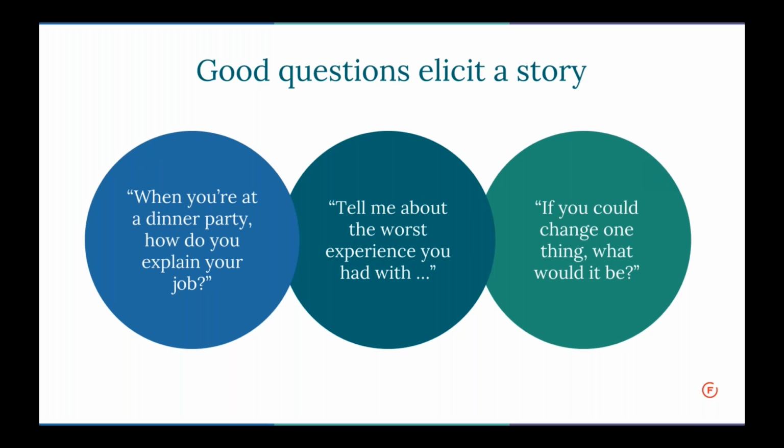The other tip about interviews: they are so juicy. I love doing them. They're one of my favorite research methods to use. I like open-ended questions, but a really great question should elicit a story. So instead of asking people, what is your job and what do you do, I often like to phrase it a little differently and say, when you're at a dinner party, how do you explain your job to somebody who doesn't know your organization? And that's when they're really able to boil it down. They can think of a specific time and they'll talk through that.